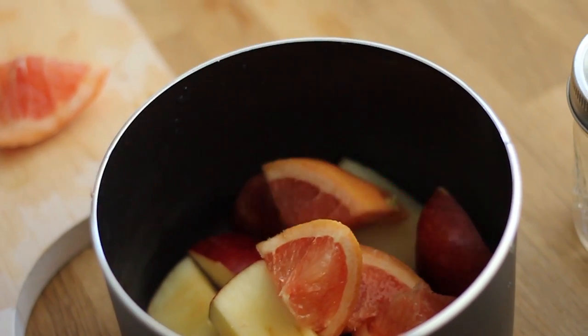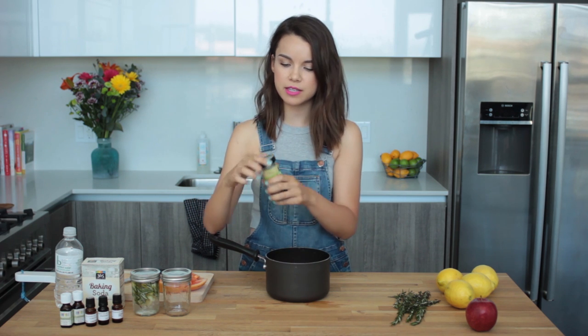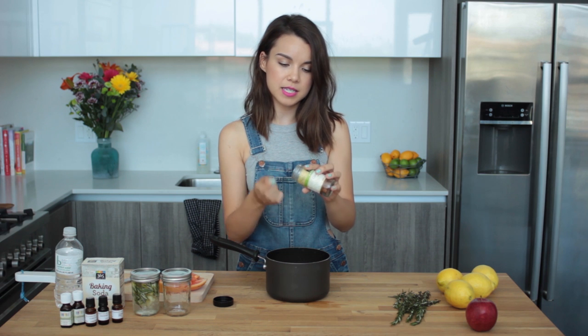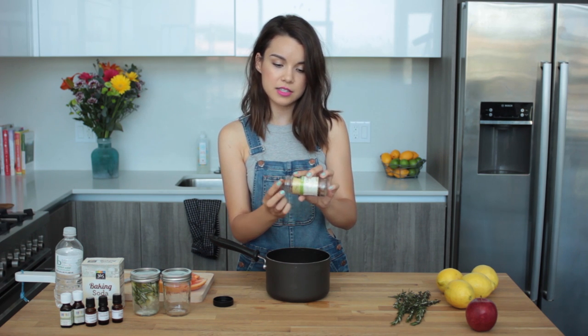Now I'm going to add in some cinnamon, and this is what's going to make it feel really warm and cozy. I've actually been inspired specifically by cinnamon sticks because my mom around the holidays used to boil cinnamon sticks in a pot over the stove, sometimes with a little bit of clove, and it would make the entire house smell so, so good.